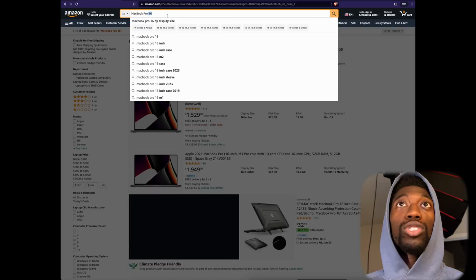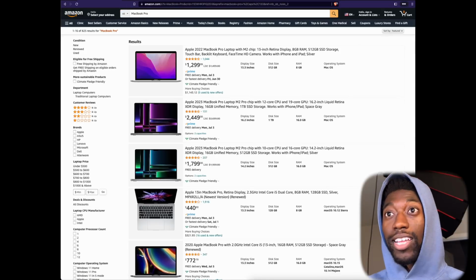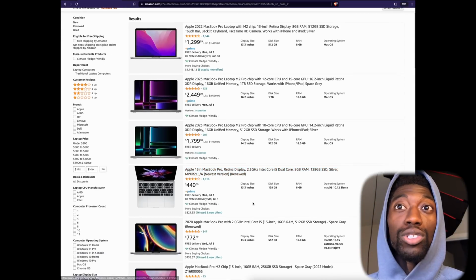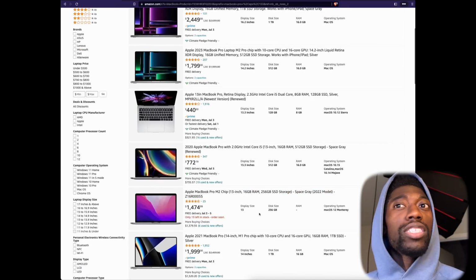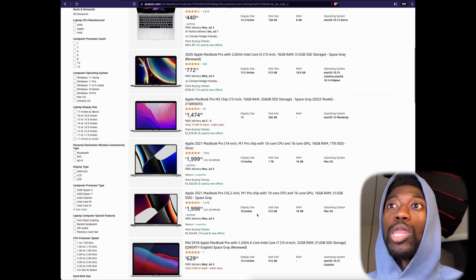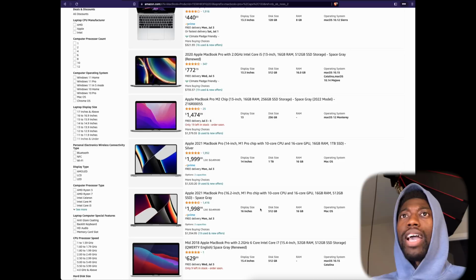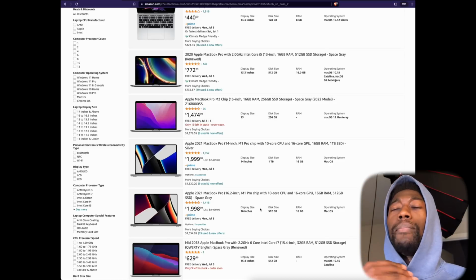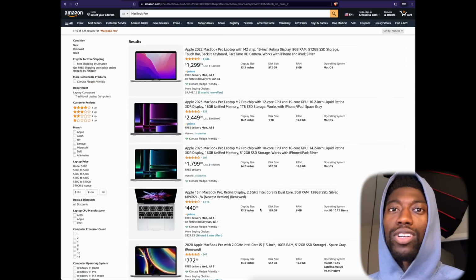But the last thing I want to mention, if you just do a generic search for MacBook Pro, I want to stress this again. If it does have an Intel chip, I would stray away from it just because the M processors are so good. That's the only thing I want to mention. But the renewed category on Amazon, and just Amazon in general when it comes to MacBooks, is amazing, especially with their return policy as well. So don't forget to check out Amazon.